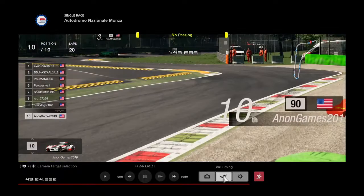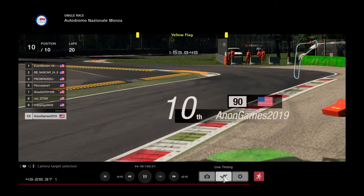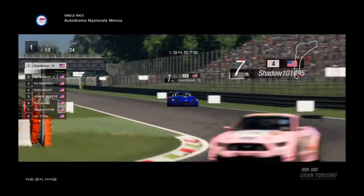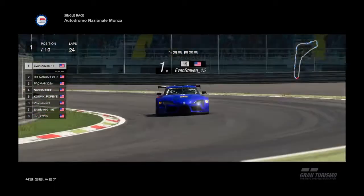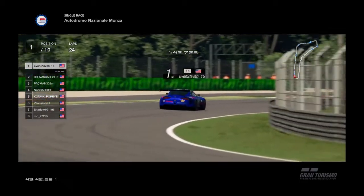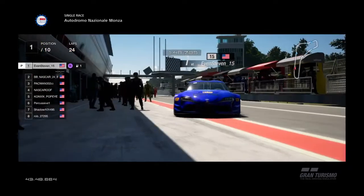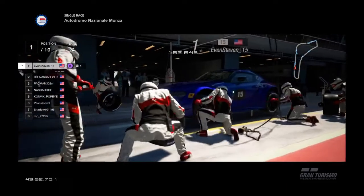Anon Games there off in the gravel trap. Looks like he's waiting for the guys to go by. Anyway, back in front, Trent Krentz leading the way by about half a lap. Of course, yet to pull off that second pit stop yet. And it looks like he will come in this lap. So there's Trent Krentz, your leader, coming in for his definite final stop of the day.